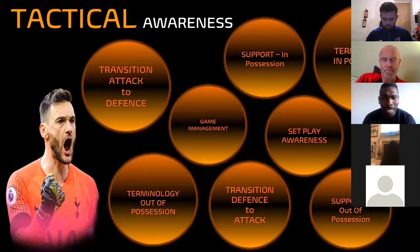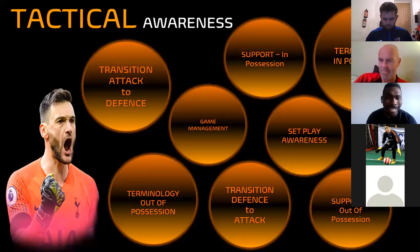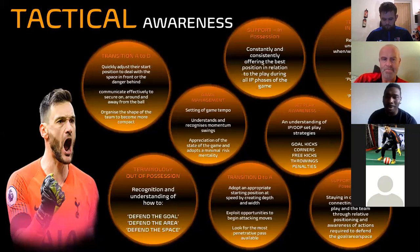Good. I know I kind of alluded a little bit to the transition part of the game, but a general thing here, if we click the bubble as well, Tony, is the expectation for goalkeepers here is to stay connected. Gone are the days when we're just defending the goal. We're expected to defend the space, the area, and also the goal. So we talk about staying connected with the team and organizing. Your positioning is also of key importance in that moment.